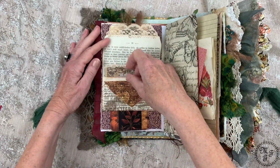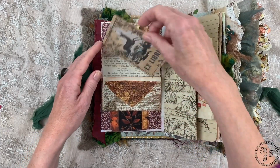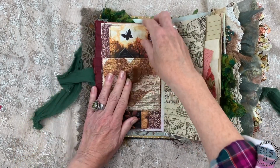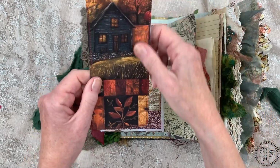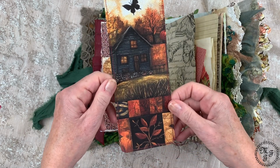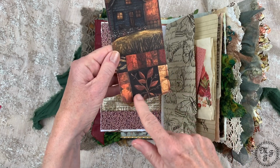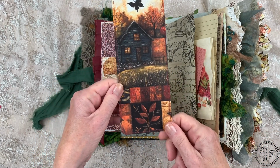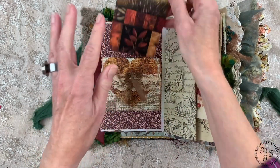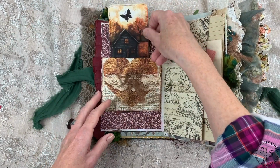And when you open it, you see it has been backed with old music paper, book paper. It's expandable, and inside there is this ex libris showing a deer. And this is also a pocket, and behind this pocket, or belly band, if you may call it belly band, you see this really pretty autumn scenery with this house and these quilt designs. So you will find some of these quilt designs throughout this journal, because I love the color scheme and I also loved the elements. So also again sewn with some red thread.